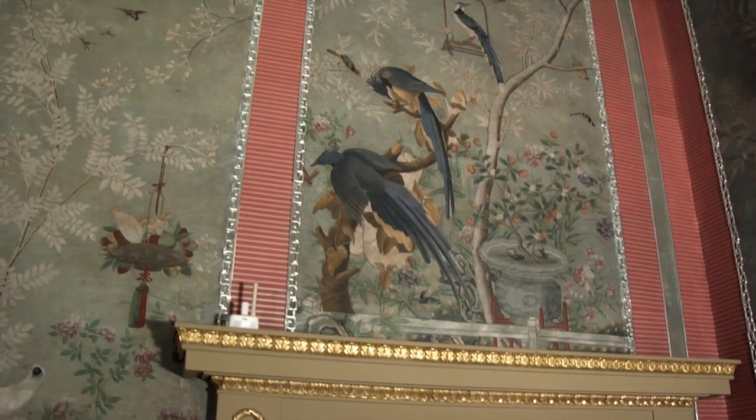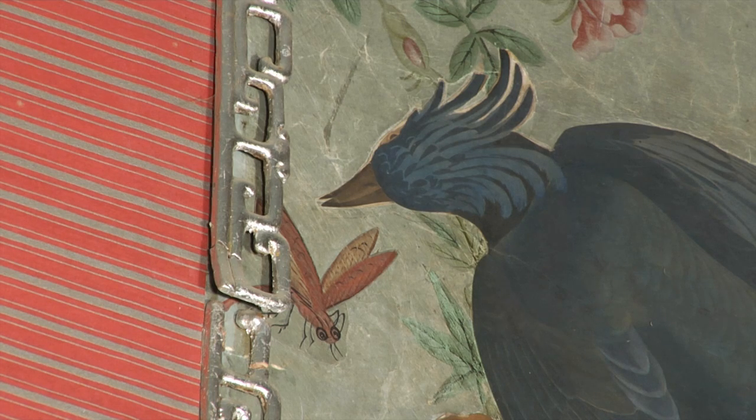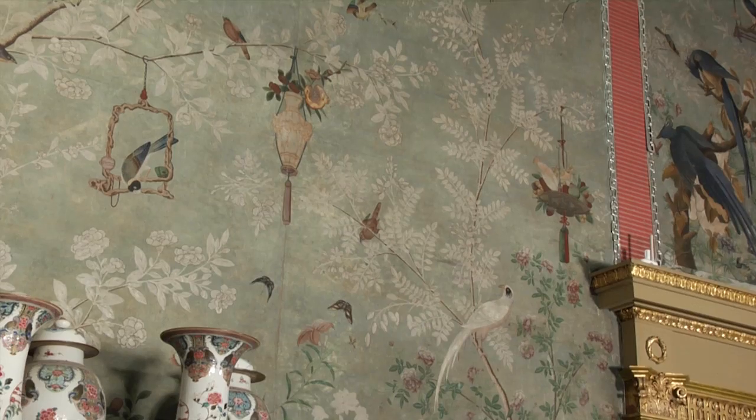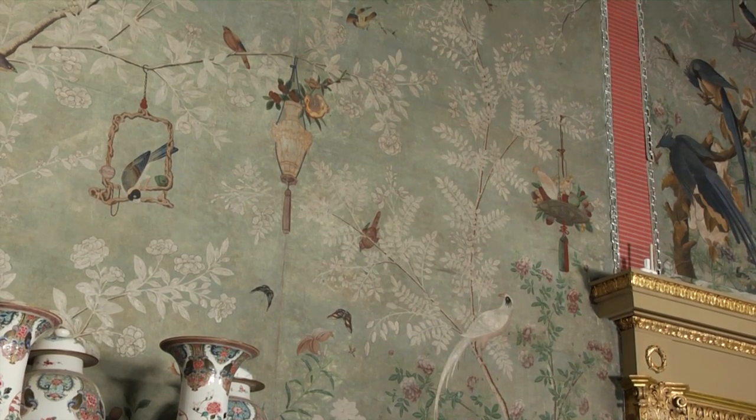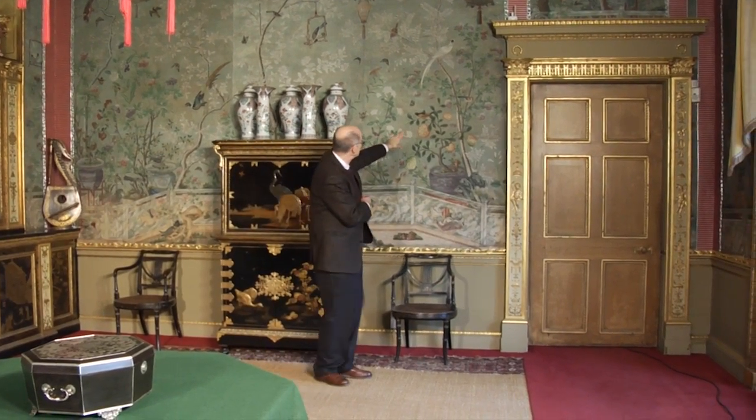And we have some splendid examples here which you can see above the door, these wonderful Columbia jays. And over the joins and the wallpaper too, there's a belted kingfisher and Baltimore orioles, there's several of these.